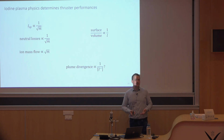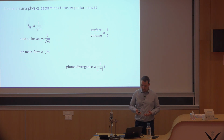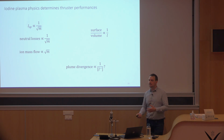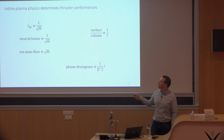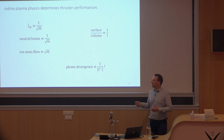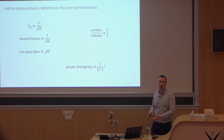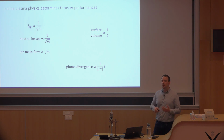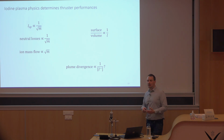It's important to know the physics of the plasma when we want to build a thruster. For example, in iodine, you have molecules and atoms, and depending on how much your plasma is dissociated, that will change the average mass, M, in your plasma. The average mass will impact your Isp and your neutral losses, and if you have a lower Isp, you could have a higher ion mass flow, so hence a possibility of a higher thrust.